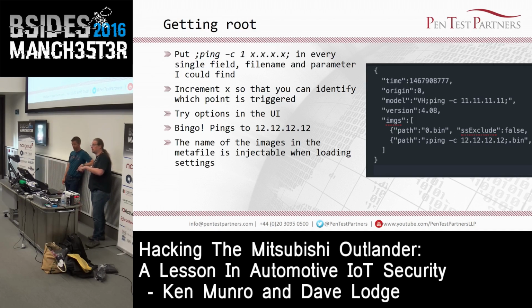What you're seeing here is basically the SD card to update the screensaver. There's a screensaver where you can upload to the gallery, so you can have a screensaver showing pictures of your kids or your dogs or whatever you need. Now, the first one we found we could inject on was the name of the boot image. So when it shows you the pretty screen, you can inject on that one. We reckon there are loads of other injection points, but we couldn't be bothered to find them because we found the one we wanted.